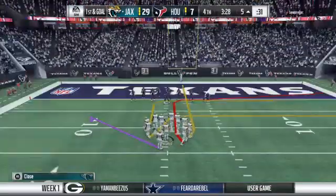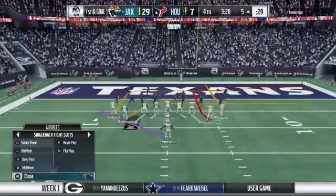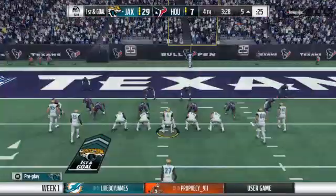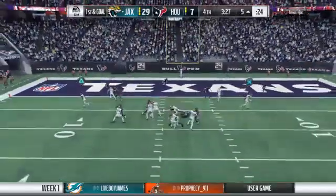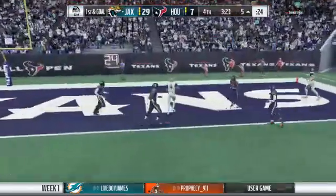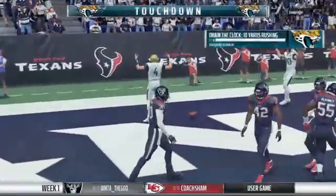Looking to jam the receivers at the line here. Press coverage look defensively. They'll set up a throw. Eluding, and it's a Jacksonville touchdown.